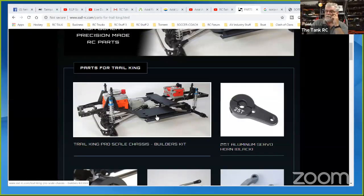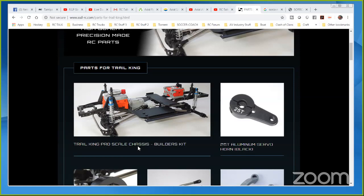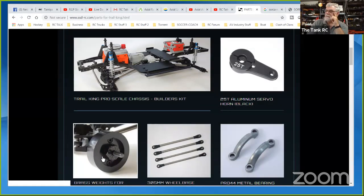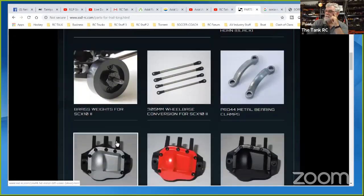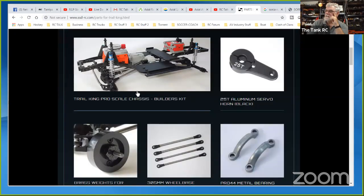Yeah, I have it. I'm showing it off here. Hopefully I am. So it's called the Pro Scale Chassis, Trail King. Even the knuckles, you can get brass weights for the knuckles. There's a lot of cool upgrades for it. But if I go to the Trail Chassis kit, they have the 3D engine.